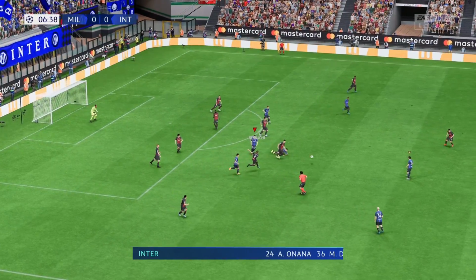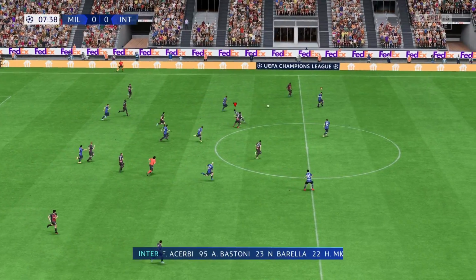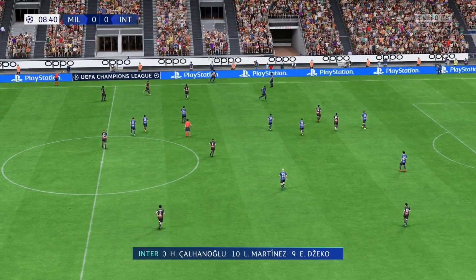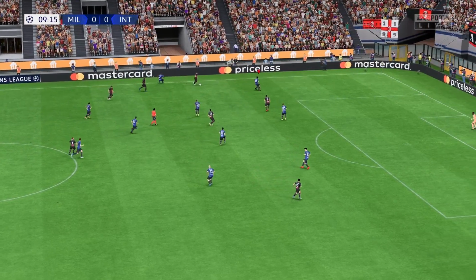And this is how it looks for Inter. Francesco Acerbi plays alongside Alessandro Bastoni in central defence. Nicolo Barella plays with Henrik Mkhitaryan in the centre of midfield. And leading the attack today, Lautaro Martinez plays alongside Edin Dzeko.